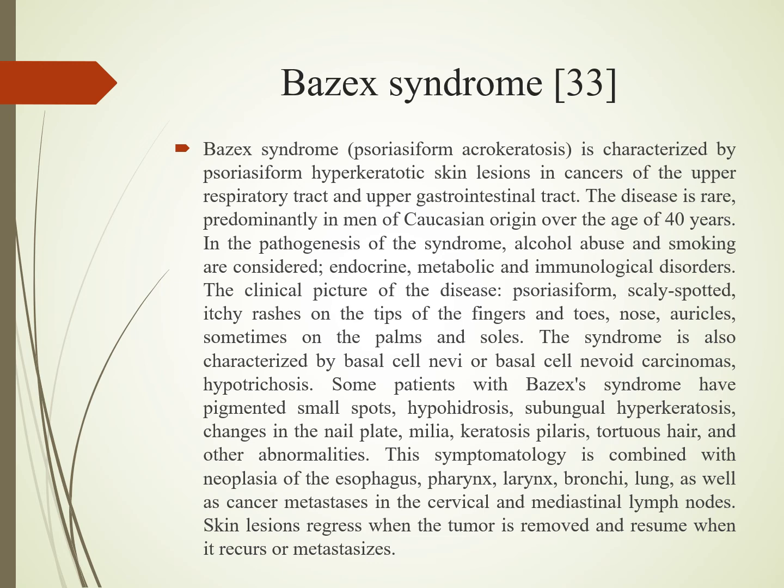Bazex syndrome. Bazex syndrome, or psoriasiform acrokeratosis, is characterized by psoriasiform hyperkeratotic skin lesions in cancer of the upper respiratory tract and upper gastrointestinal tract. The disease is rare, predominantly in men of Caucasian origin over the age of 40 years. In the pathogenesis of the syndrome, alcohol abuse and smoking are considered, as well as endocrine, metabolic, and immunological disorders. The clinical picture of the disease: psoriasiform, scaly, spotted, itchy rashes on the tips of the fingers and toes, nose, auricles, sometimes on the palms and soles.